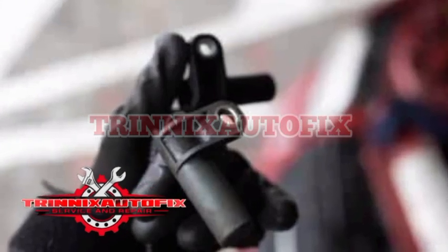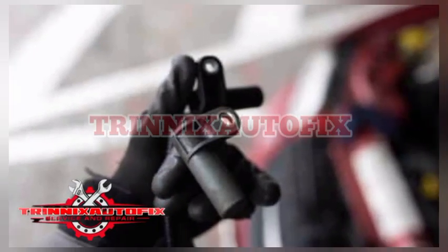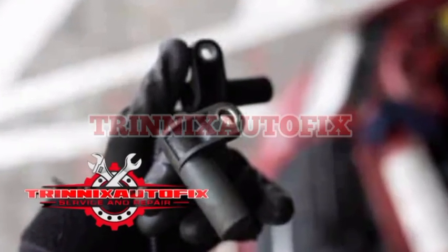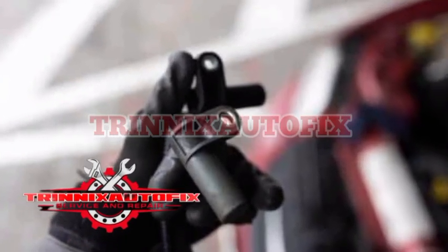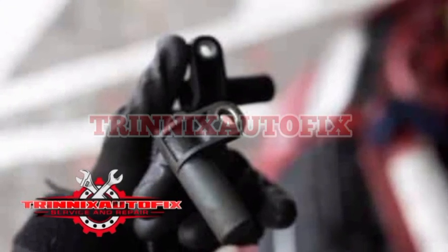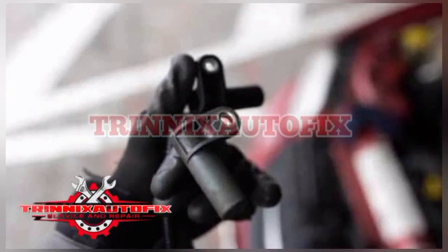However, if the ECM doesn't realize that the crankshaft position sensor has failed and is sending it errant measurements, the computer will optimize performance to inaccurate readings. This can quickly lead to more damage and expensive repairs.